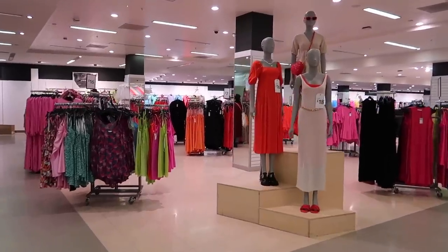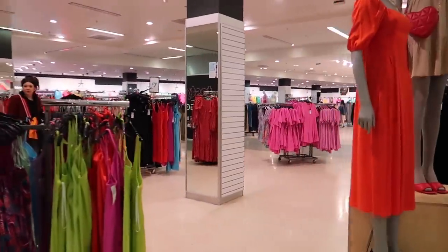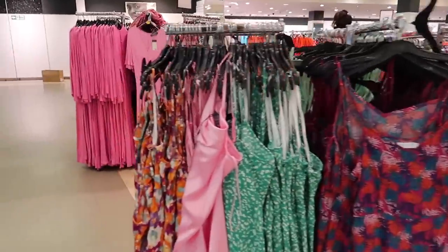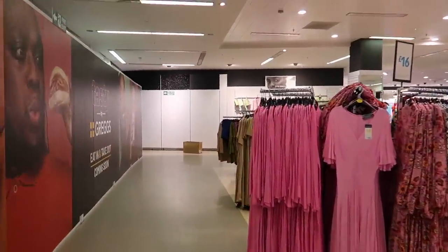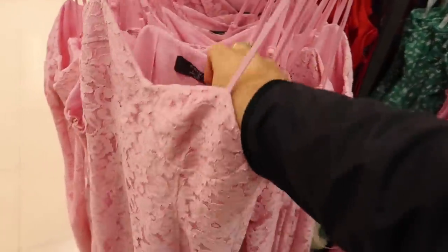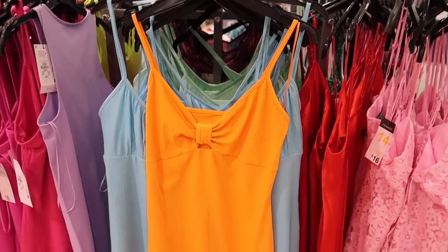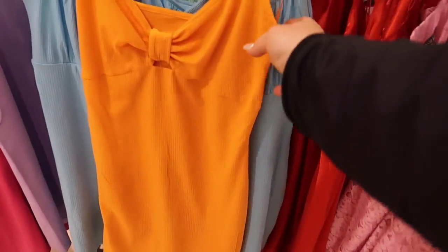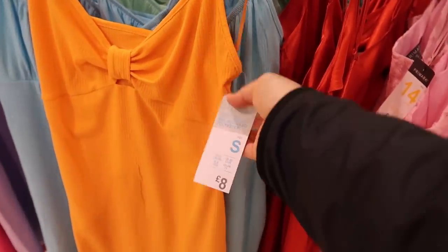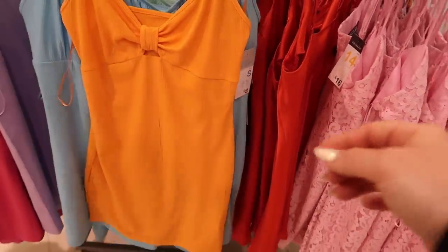Heading into more color, this looks like, again, a lot more basic designs, but in so many bright colors, like every color you could choose. This dress is interesting. It's like a lace style dress, very pretty, very sweet, and is £16. I really like this orange dress. It's just a shame it's on its own and it's only £8 as well. I definitely don't think I'm gonna fit in a small, but I may give it a go.